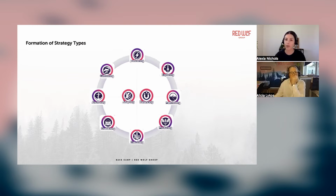But how we can distinguish the difference between a team type and a strategy type is that a strategy type will have that purple pink ring around it. A team type will have that blue ring. So like I mentioned, once you select your objectives, it will give you a strategy type telling you what you're actually focusing on. Now, it's really common that your strategy type will be different to your team type.